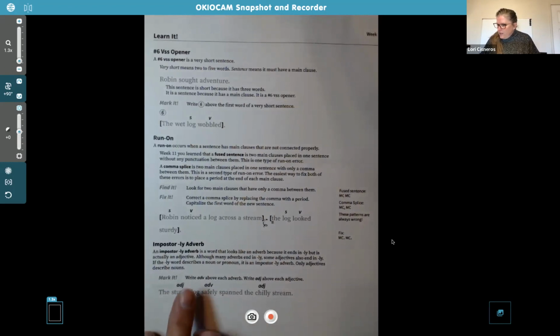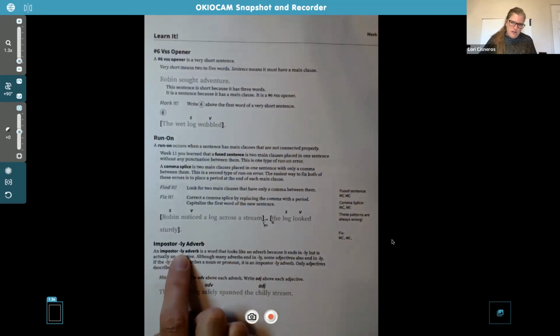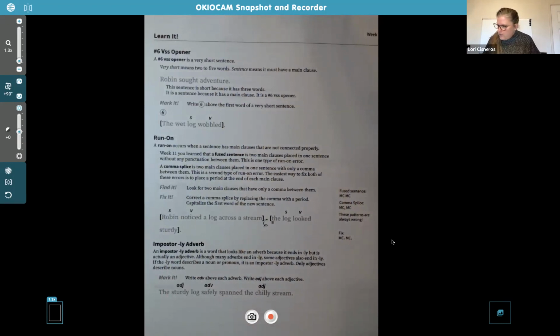Okay. Down here, we've been talking about adverbs in our writing part of the class. But there are some imposters. I think I've mentioned them before, but here we're going to go in a little more detail. So an imposter is one that has an ly in the word, but it's not actually an adverb. Sometimes they're adjectives. So we have to be aware of that.